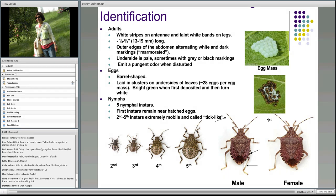The underside is generally pale with some gray or black markings, and of course they emit a very pungent odor when disturbed, hence they're called stink bugs. And I can tell you, if you haven't smelled it previously, it smells very different than our native species, and some people often detect an odor of cilantro when they handle this bug, although it is much more pungent than just the odor of cilantro.